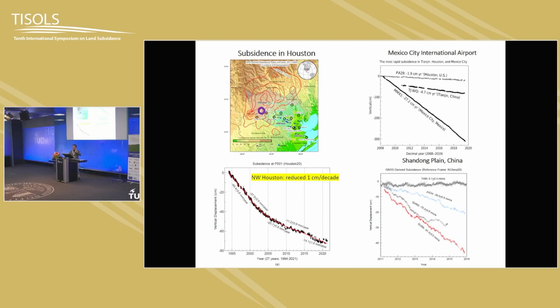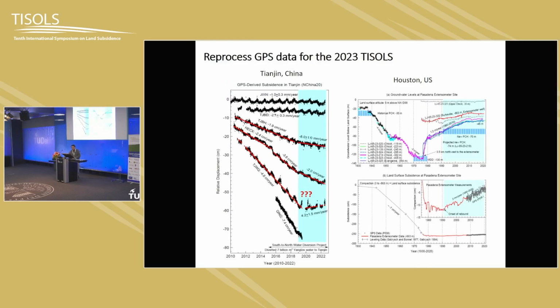So that's the reason I predicted that for the Tianjin area, if you want to reduce a 5 centimeter subsidence to 0, you need 1 decade or 2 decades. So last year, I reprocessed data because for this meeting, we do the observation using satellite data. We always need to redo it, because they always give us a surprise.